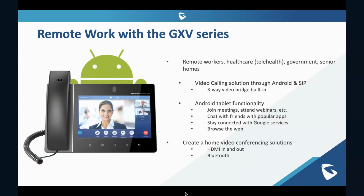Remote working with our GXV series of Android phones. So again, we've got similar types of workers that we may be utilizing it for. Healthcare, it's a big thing for telehealth. It allows an all-in-one device to sit on a desk and be able to conduct telehealth consultations. Again, government, aged care homes, independent living units. We're seeing in a lot of environments at the moment, specifically aged care homes and retirement villages and the likes, we're starting to have them locked down. This allows a way for people to keep in touch with their family and friends.